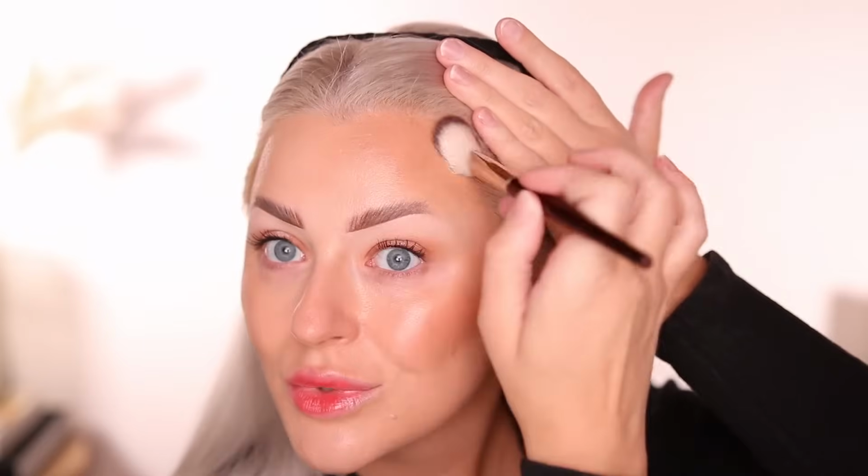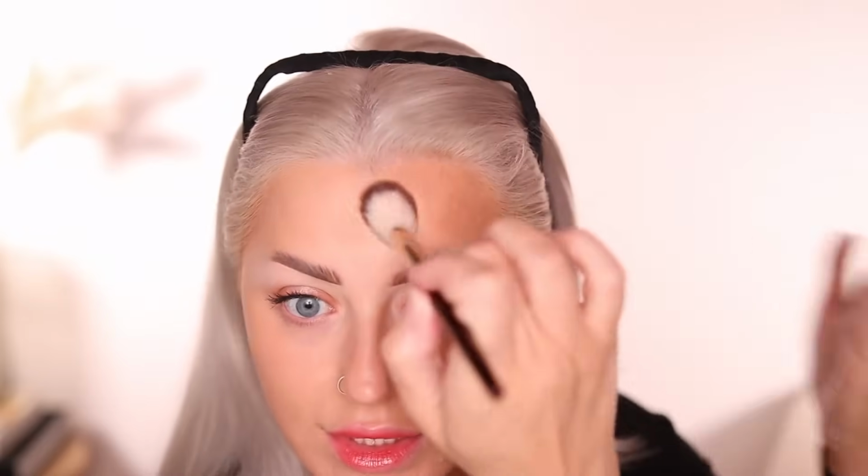My hair is so light right now, it's really hard to blend into. It's hard anytime, but it's like impossible at the moment, so I'm trying to just be as careful as possible.